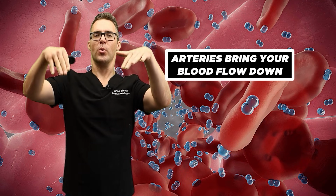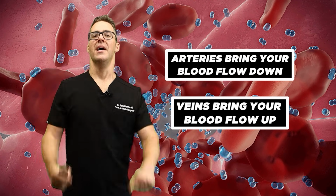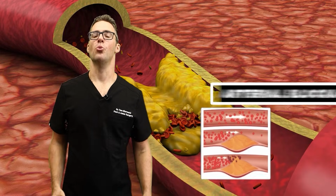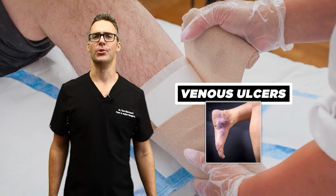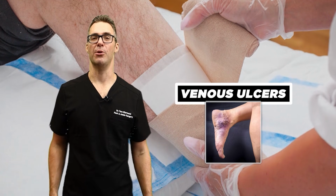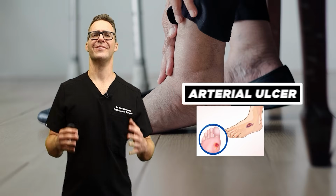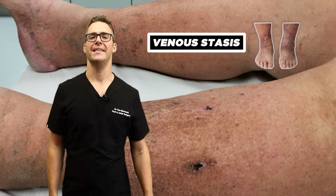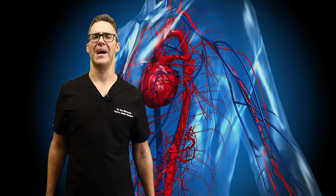So arteries bring your blood flow down and veins bring your blood flow up. If you don't have enough coming up, that's kind of like being in a traffic jam. So arterial blockage is kind of like the highway being shut down, but venous ulcers are kind of like a traffic jam on the highway. So when you're swollen, that's more of a venous ulcer that can develop due to lack of blood flow to the edges of the skin. Whereas an arterial ulcer is kind of like a blockage or arteriosclerosis. Venous stasis or insufficiency or even lymphedema prevents the blood flow from getting back up to the heart.